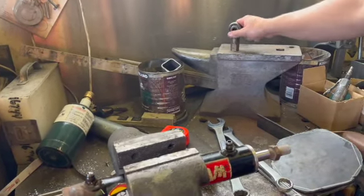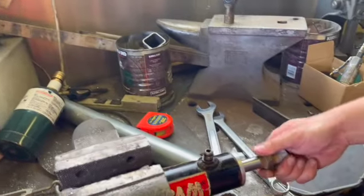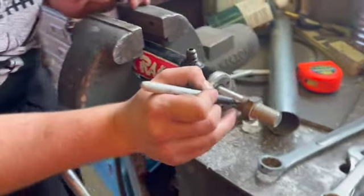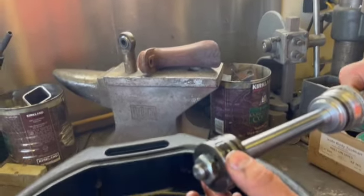Never ending threads. You should probably mark that so you know how long that was. We need to, right there. Think that's supposed to be there? It looks like it's supposed to be there.